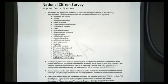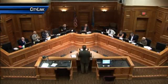unless, let me back up. If number 4 is included, we could remove letter A in number 1. If it is not included, we would keep letter A in number 1 there. Understood. I just wanted to point that out to you, and maybe there's a good reason for doing it that way when you talk to the professionals on that, because it is an important topic, but does it need to be done twice? Yep.